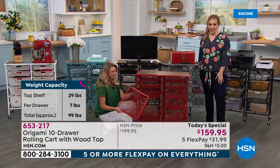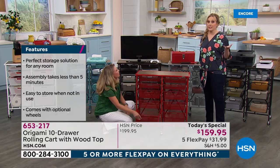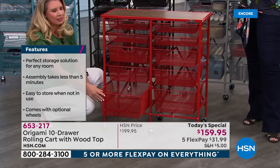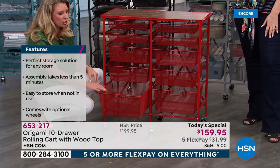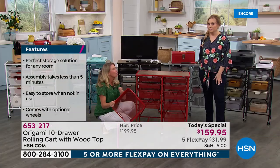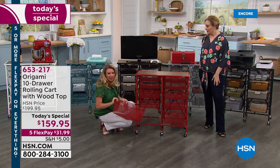Thank you so much for calling in. Thank you for being a part of our show, Hilda. And you actually brought up a point that Tracy and I did not even say. They're easy to clean. Very easy to clean. Because this is powder-coated steel, you don't have to baby this at all. You can actually take these drawers off, hose them down if you wanted to, and just take a nice damp cloth to the top if you wanted to give it a nice dusting.